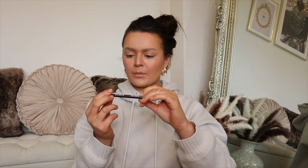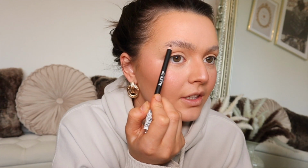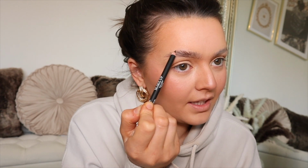Right, next up we've got brows. I could only find a brow pencil. I got it in the shade Brown 2. Slay the brow, it says. So let's see if this slays my brows. I've already put soap on before I did my foundation because you can probably get soap from Poundland, so I thought that wasn't cheating. But so far, I really like the colour of this. Yes, the colour of that is really nice.